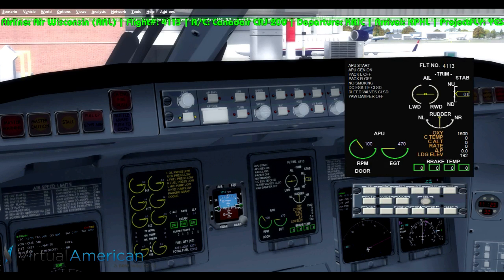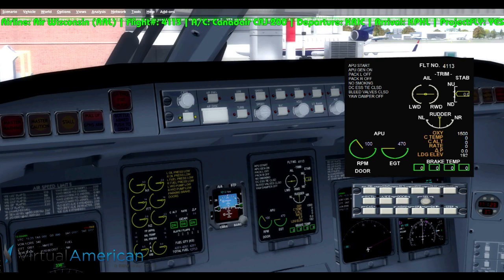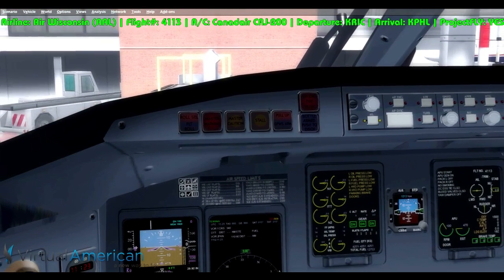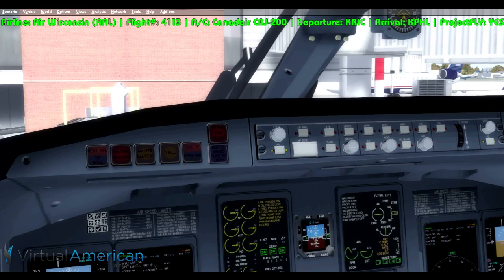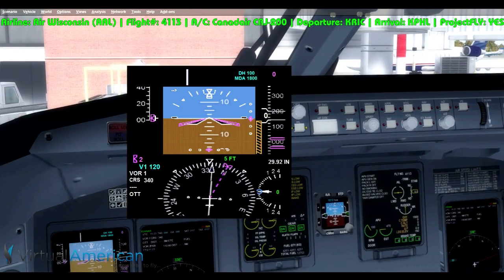Hey, look at that! That's cool! Flight number 4113, that puts a flight number right there. Oh my god, that's so cool! I don't think that was there before. That is really neat. Okay, that's pretty cool. I get fascinated by just like a lot of stuff, I get distracted too easily. I say that over and over, but I really do.